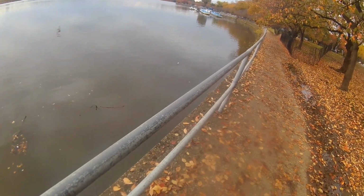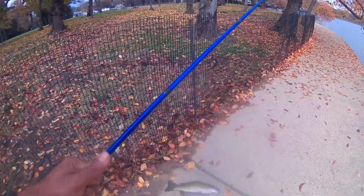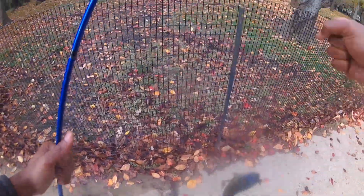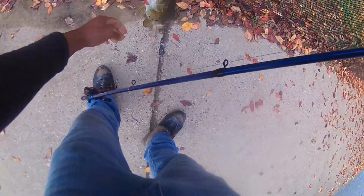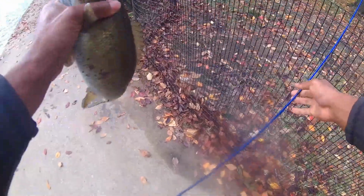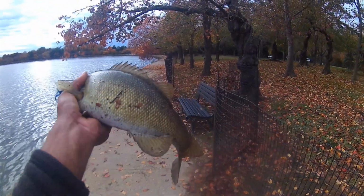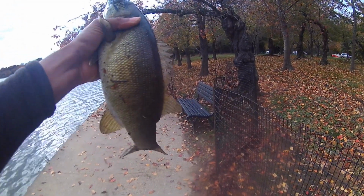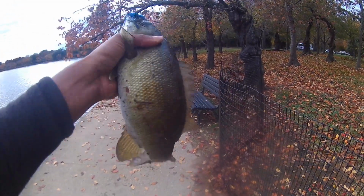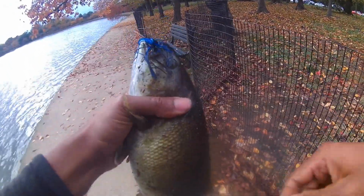Let's see what else we could get. As if today couldn't get better, how about a PB smallie? That's definitely a PB for me. Oh, look at that fish. He hit it the first time. Damn, PB smallie. Let's go. I'd say about 2.5 maybe. Maybe not even that. I'd say 2.25.